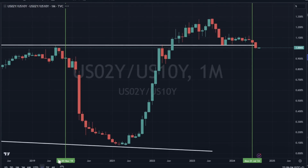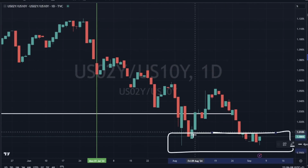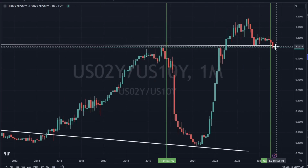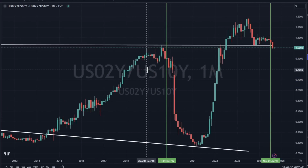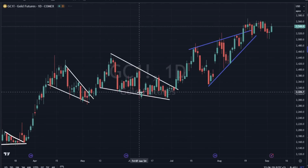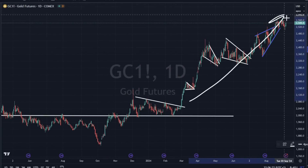2-year, 10-year is up a little bit, and we're at that 1%, the 1-to-1 ratio where the 2-year and the 10-year equal each other. Generally speaking, when this dives below, that is when we see a recession or slowdown in history. And that does look like that could easily continue like that. Gold up $19. It looks good. I do think that this can continue higher.